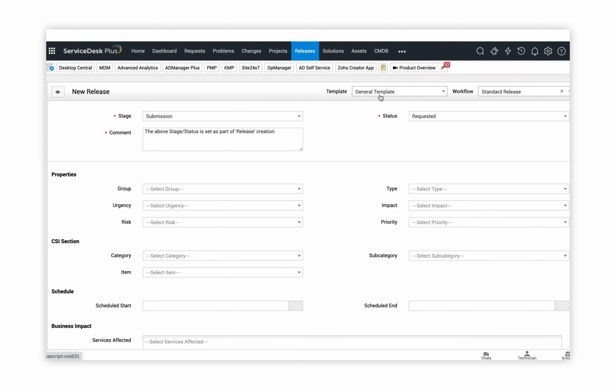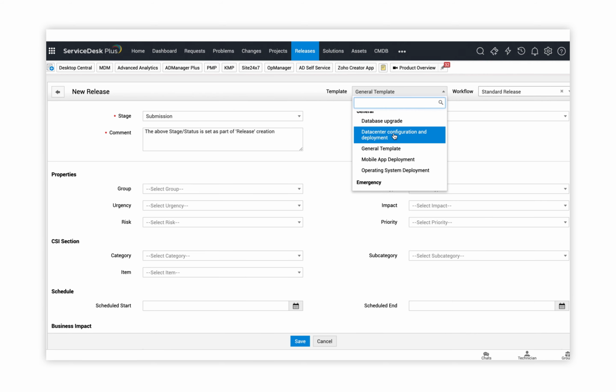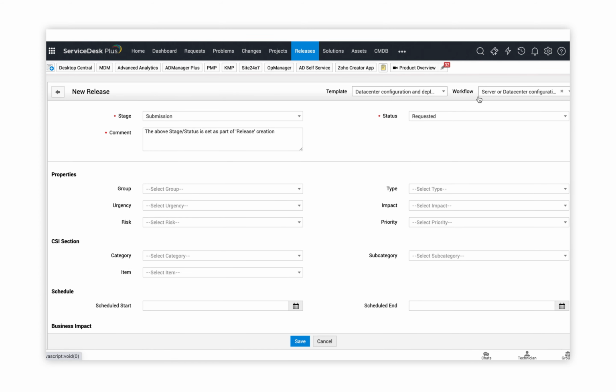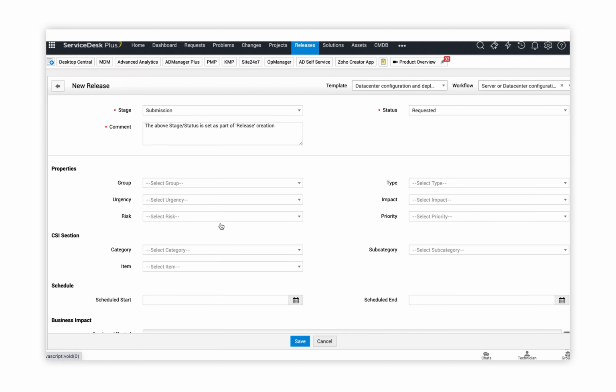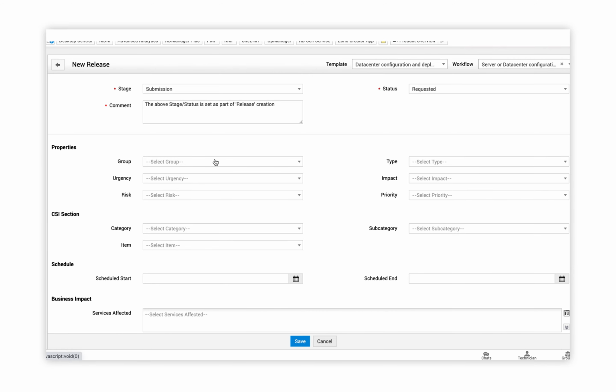All the templates and the relevant workflows that we have created will be listed. And since this is a particular database server migration, I'm just going to choose the appropriate template. Once done, the relevant workflow is applied, and as you can see, the template is segmented using my template features. I'm going to start filling the details.